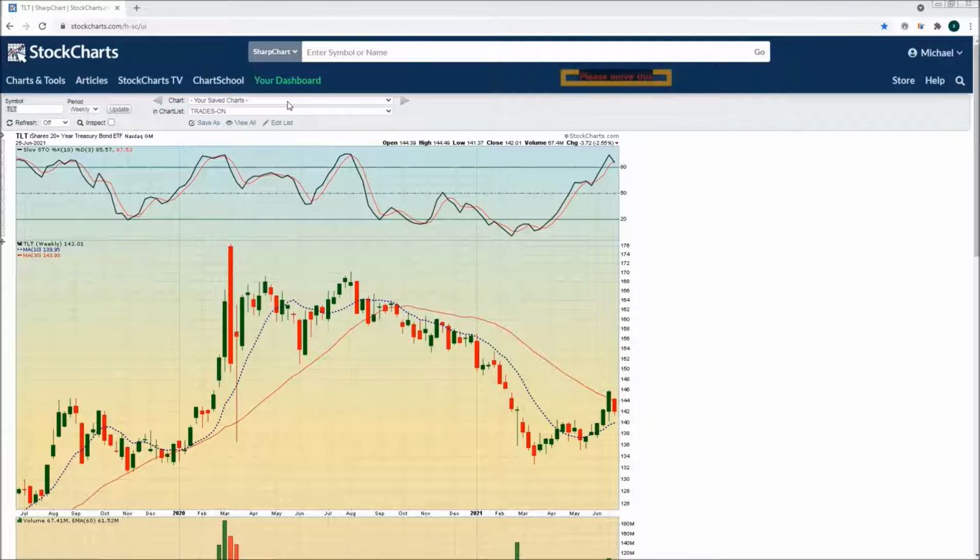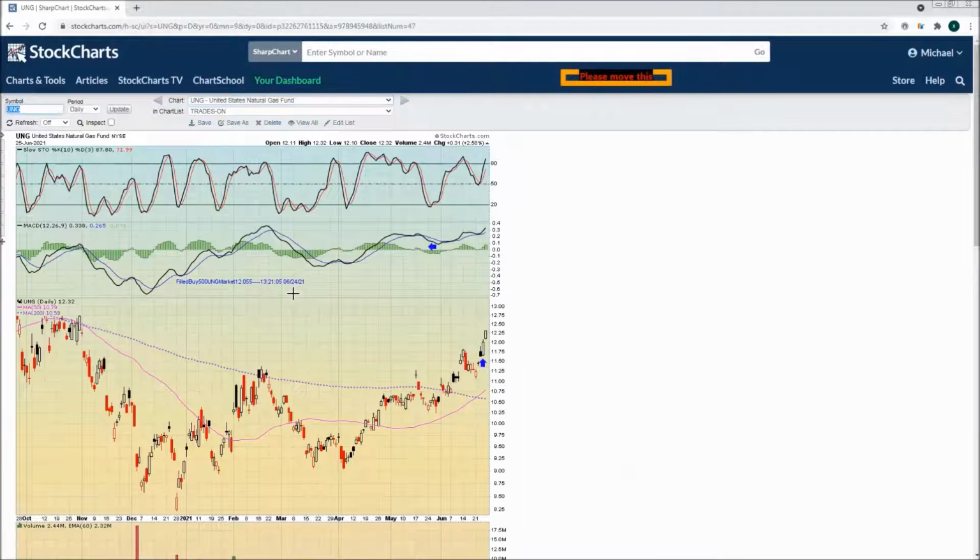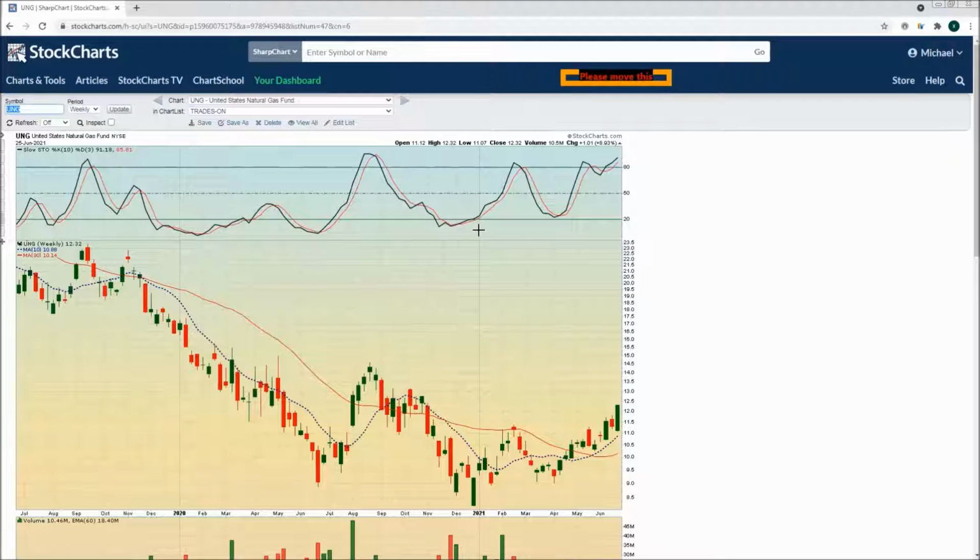Then let's look at some others. This is one that I found, and this is just me, not financial advice. I bought some UNG. So let me go to a weekly chart on UNG and see what's going on here. Look at this thing. This natural gas has been in the crapper for years.